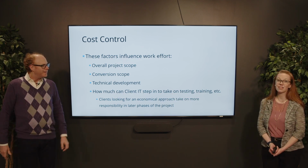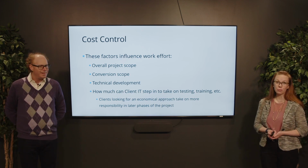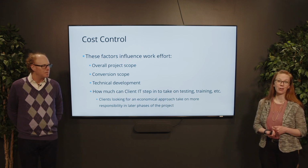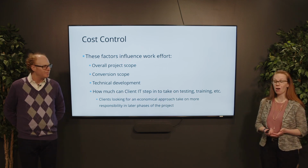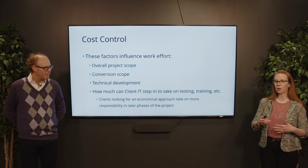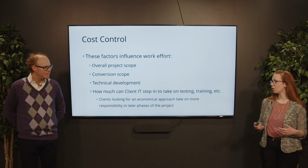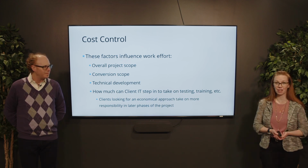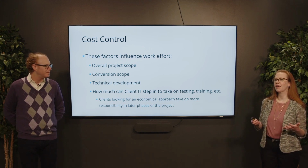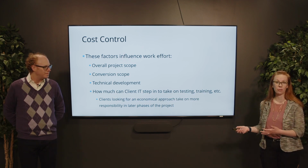Another area is the technical development, and it's in everyone's best interest to be absolutely ruthless with what technical development we categorize as required for go live. Oftentimes what we find is we go into these projects with a very, very long list of RICE items that have been developed over a period of years in the current Lawson environment. And in those initial discussions, everyone feels like most of it's a must-have and it needs to move and be there on day one of go live.